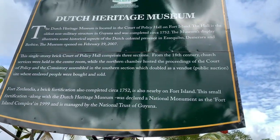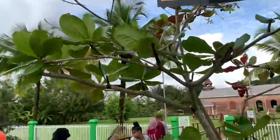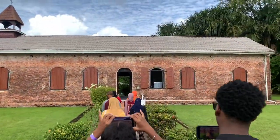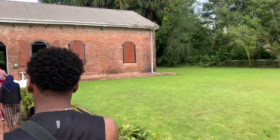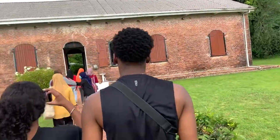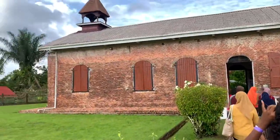As the sign says, we are headed to the Dutch Heritage Museum, which is located in the Court of Policy Hall on Fort Island. The hall is the oldest non-military structure in Guyana and was completed around 1752.